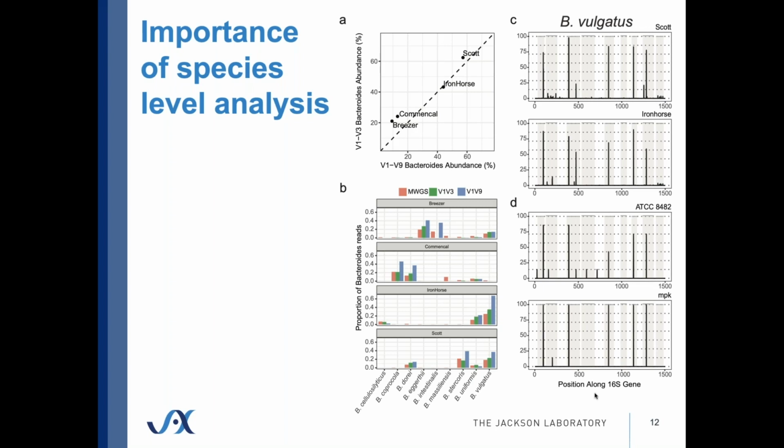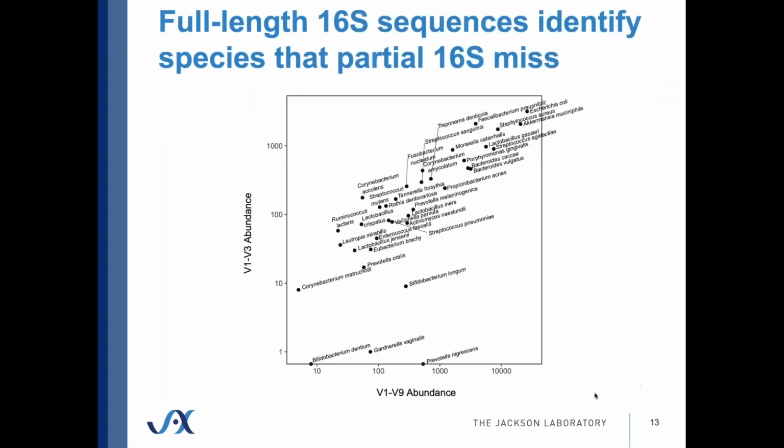So this is another theme of this. Doing full-length sequences gives you a greater definition, because sometimes the important sequences are outside of the region that a partial sequence is giving you. Okay, let's skip the stuff on the right and go on to the next one.